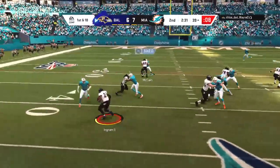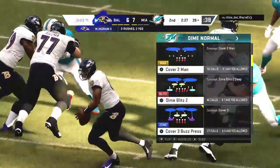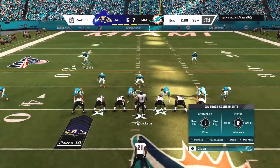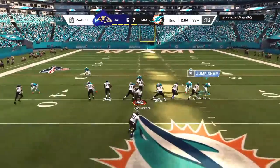They run. It's Mark Ingram. And he stopped immediately there. Officially no gain on the play, and it's second down. They don't need to run another play here before the 2-minute warning. Let's see if they do it anyway.